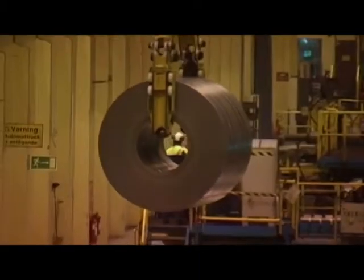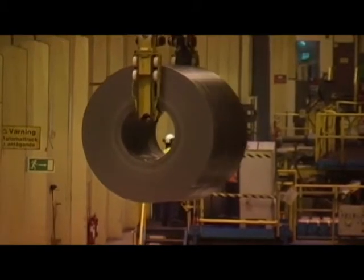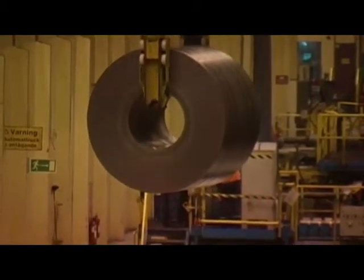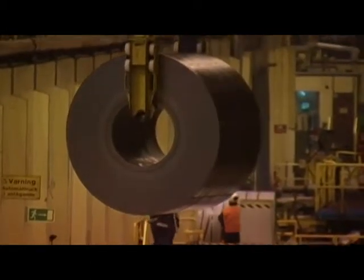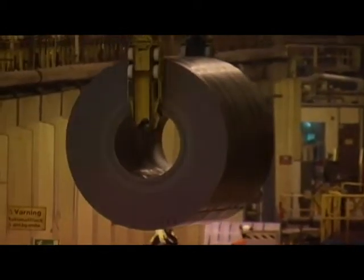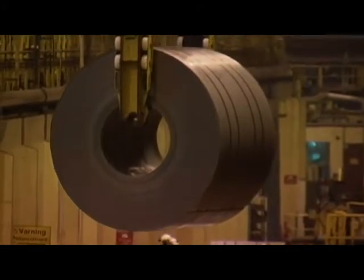The cooling rate is adapted to each strip to produce the appropriate microstructure and material properties of the end product. When the strip has passed through the cooling section, it's coiled. The temperature during coiling varies between 150 and 750 degrees centigrade, depending on the properties assigned to the material.